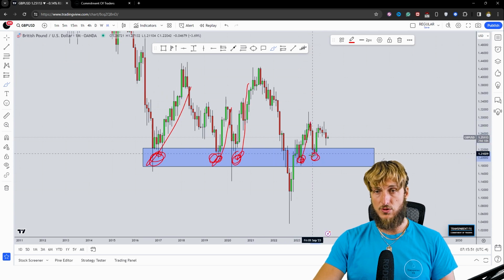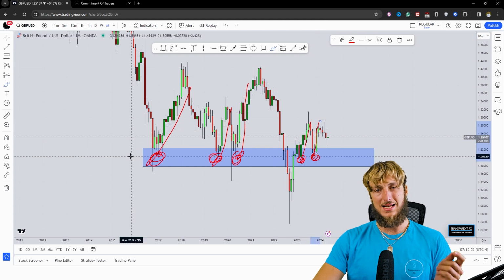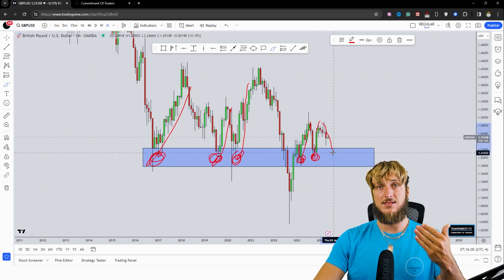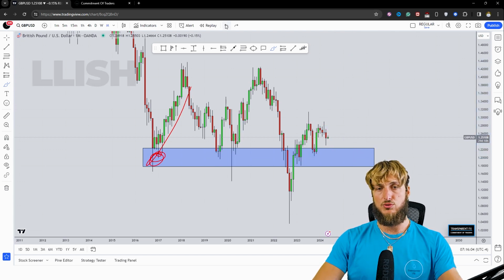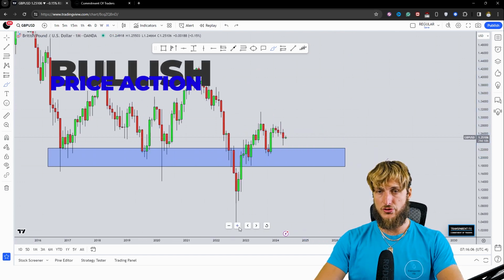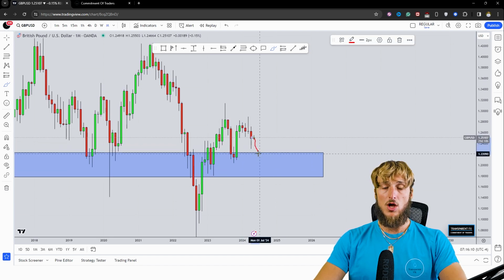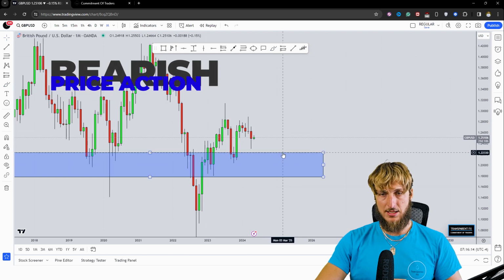We can see also quite recently we had these two major rejections to the upside away from the zone, and at the moment the market seems to be approaching this exact same area, from which then there is a possibility of seeing a potential push higher. But at least in the short term, in order for the market to really go and test this zone, we would need to see a bit more short-term bearish price action.